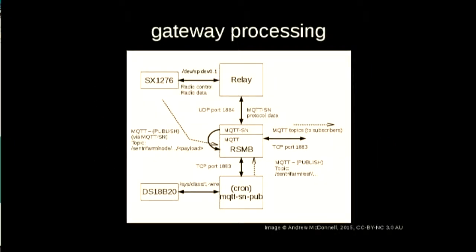So this is just a diagram that makes it probably easy to understand all those boring bullet points I've just been through.